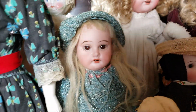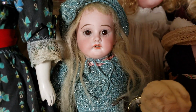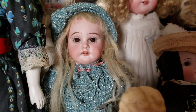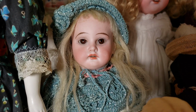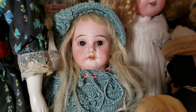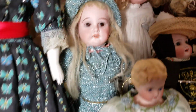Then we have here an Armand Marseille. I pronounce it Marseille, but it's really Marseille. It's not a French doll, it's a German doll with a French sounding name. This is one of their common shoulder head dolls. I forgot what the mold number was. She's wearing a handmade knitted outfit that somebody knitted for her in the 20s.